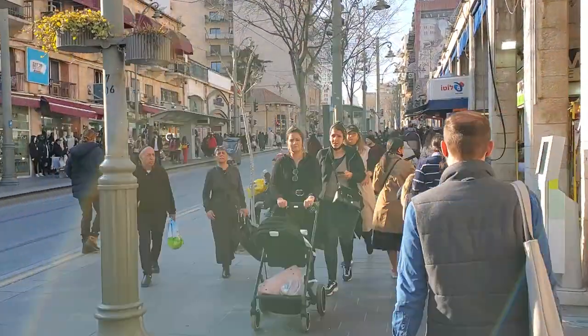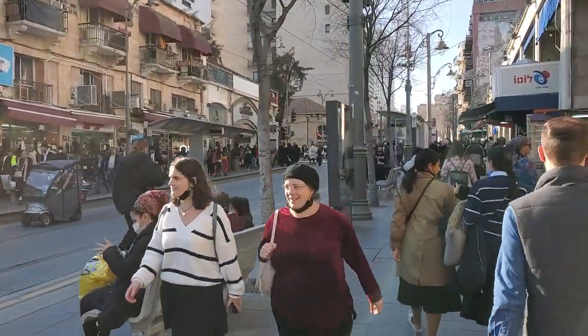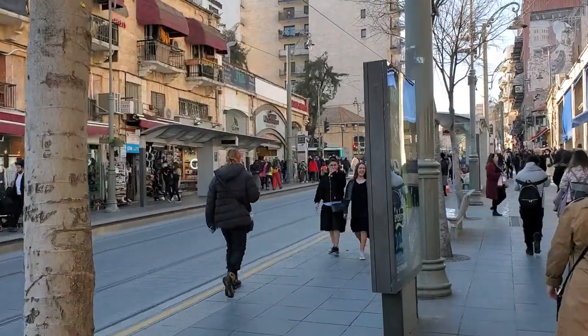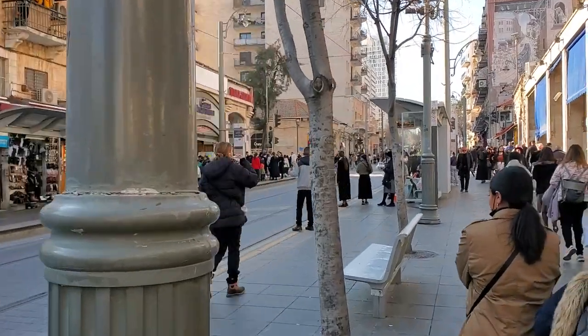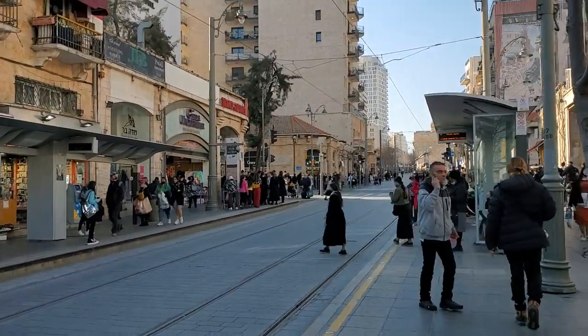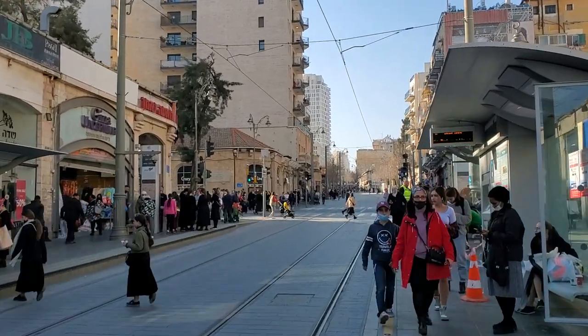So we just passed by the Jaffa Street train station near the King George Street. We're coming up to King George Street ahead of us. You can see this mural on the wall ahead of us.